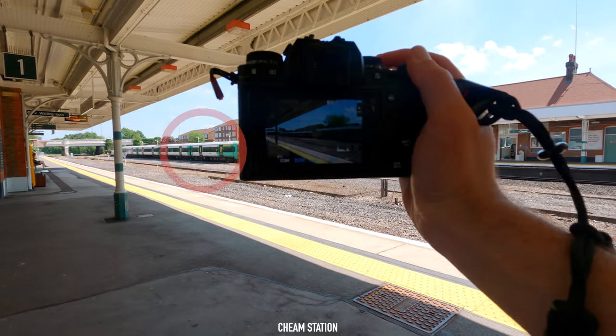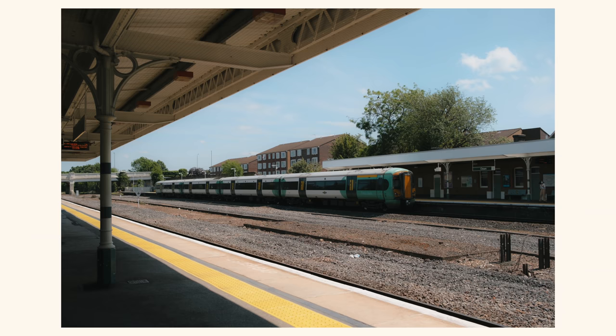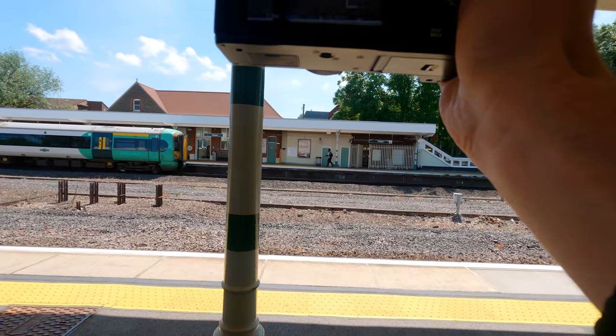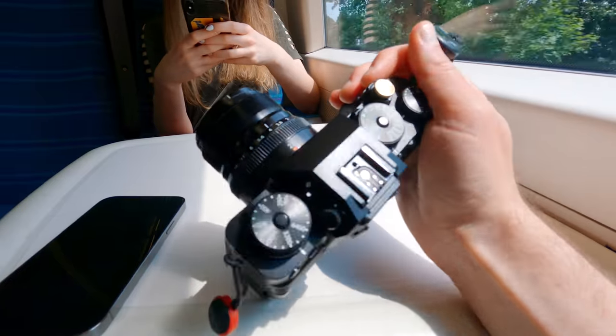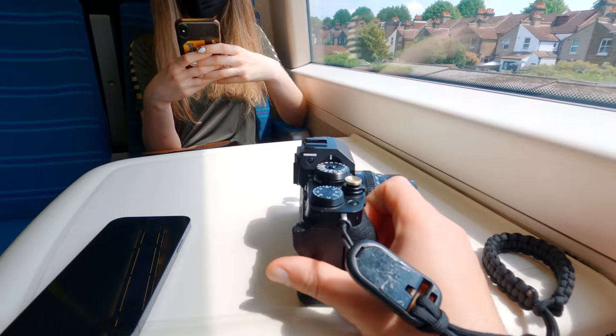One thing I'm really trying to improve this year is that I want to be able to document the journey just as much as the destination itself. What I mean by that is, obviously I take the train to get into London every single day or every other day when I go to shoot, but I never used to document that. I always thought to myself, well, I'll just start taking pictures when I get there. But the more I think about it, the journey itself is just as important as the destination.